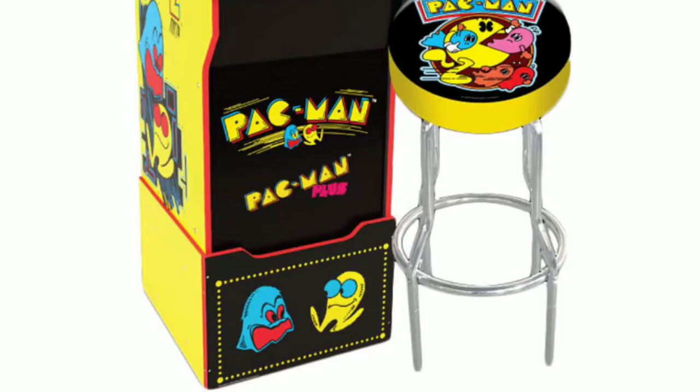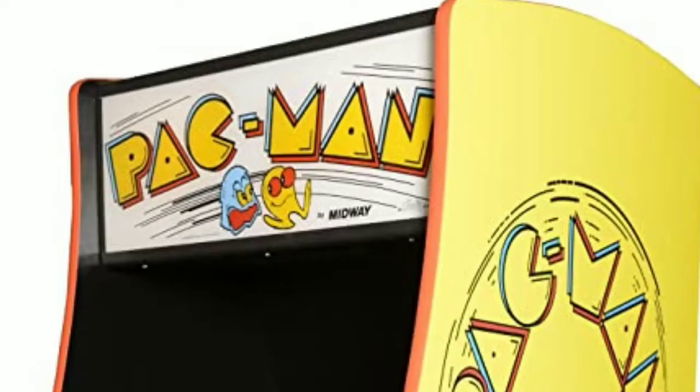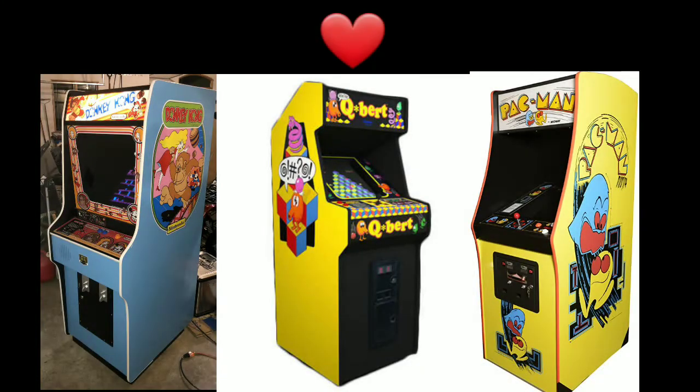Arcade games. These things have been around for a long time. And with Arcade 1-Up around, they're not going away anytime soon. Games like Donkey Kong, Pac-Man, and Qbert were quite popular in the early 80s. It's obvious that people really liked these games. There is just one setback.